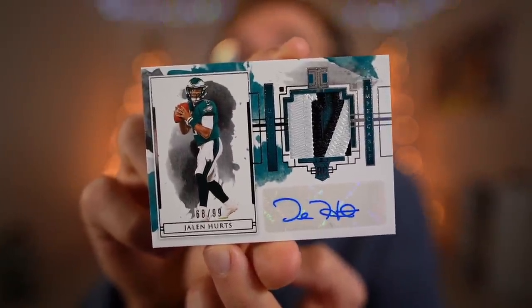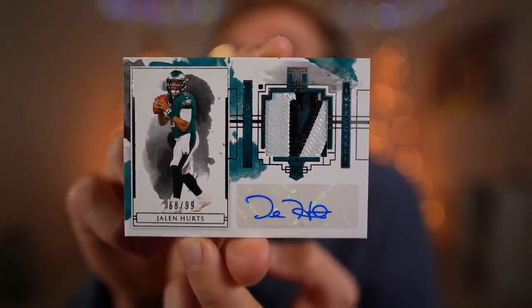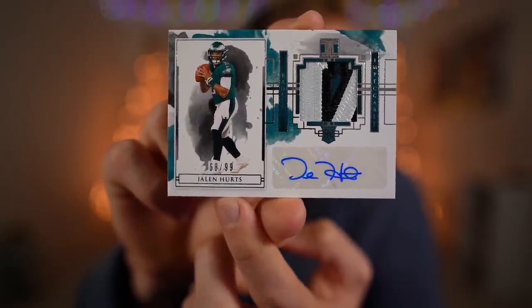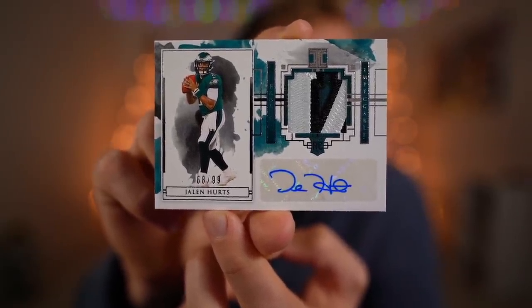Jalen Hurts. Yo, dog, that is so beautiful. Jalen Hurts. Oh my God. 68 of 99, rookie patch autograph. Let's go. After taking one Jalen in the first round in TCU's Jalen Reagor, the Eagles doubled up.